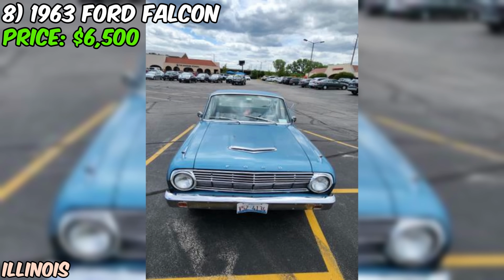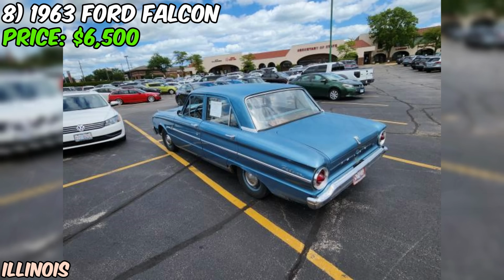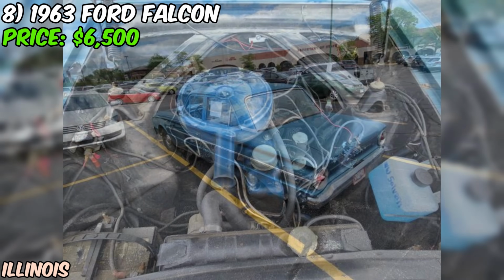One thing I really appreciate is the seller's honesty about the transmission. They're only letting good manual transmission drivers take it for a spin. That tells me they care about this car and want to make sure it goes to someone who can handle its vintage quirks. The '63 Falcon is a cool piece of automotive history.